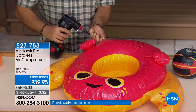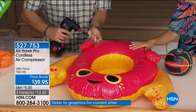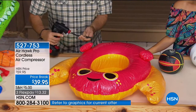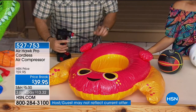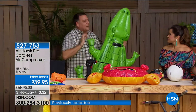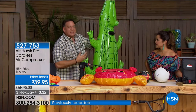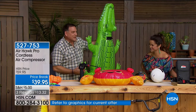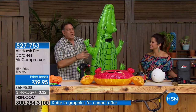Look at the way I can fill this up, because it was a little underinflated. Now it's right where we want it to be that quickly. All I had to do was stick that nozzle in the side there. It's just an easier way. And even though this is a small one, what about the big ones like this? This is the kind that's going to make you dizzy, lightheaded, out of breath, and it's going to take you the better part of who knows how long to fill that up.